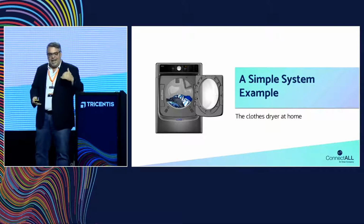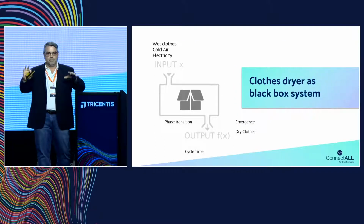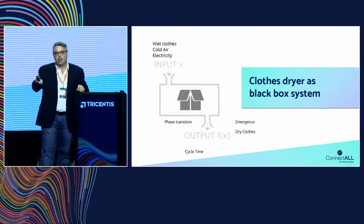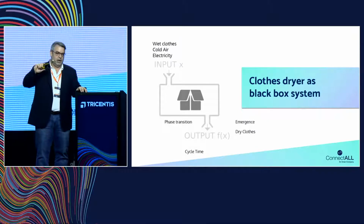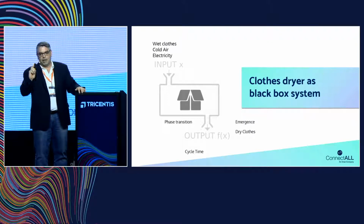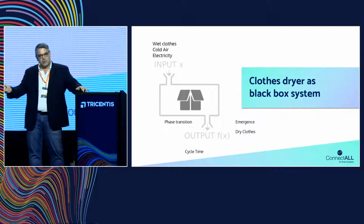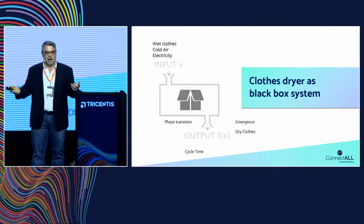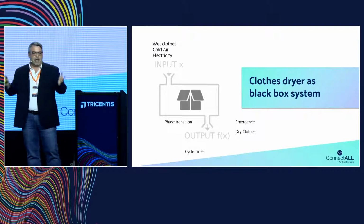So in a washer, you have a black box kind of system. In this system, I put in clothes, I put in electricity, air, and out the other end comes dry clothes over a period of time. But it's a little more than that, right? That's just the black box.